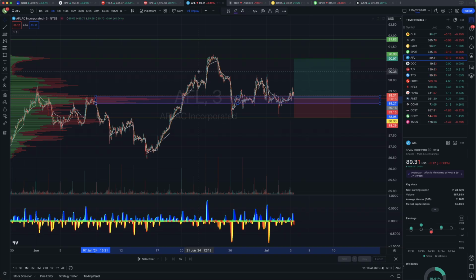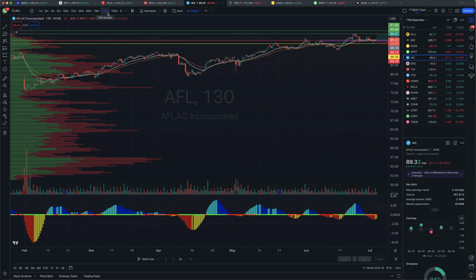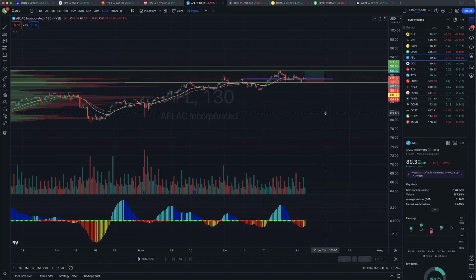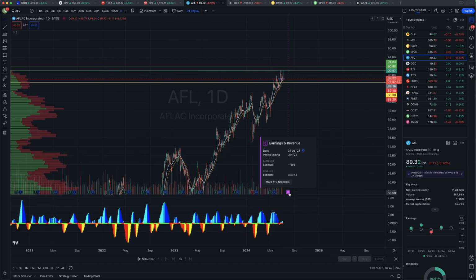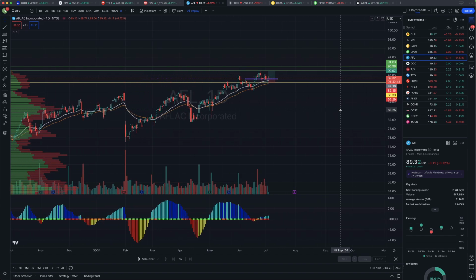Okay, so that's kind of a plan on AFL. Being that we're trading the 130, right? Did I say that 130? Yeah, the 130, and we have earnings. Was earnings close? I can't remember now. 31st, 160. Those are kind of spready. It gets a little spready. This could be a put credit spread as well if you didn't want to buy options straight up.